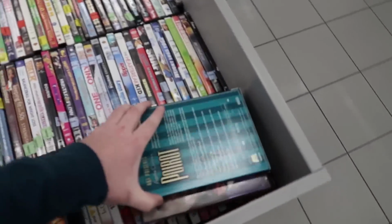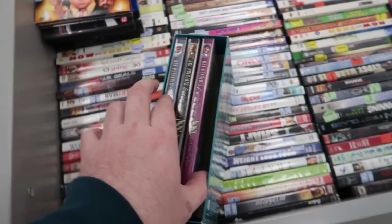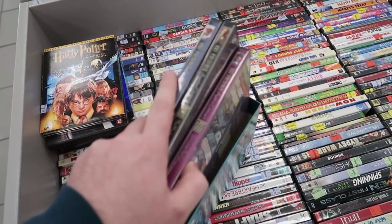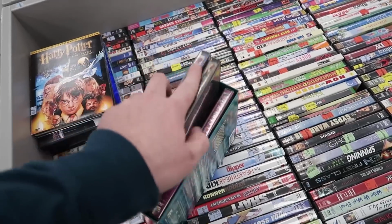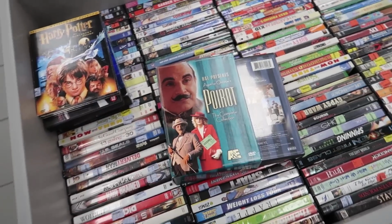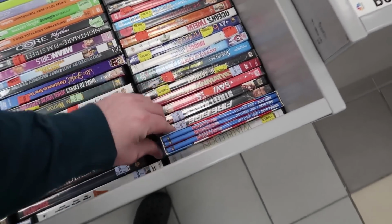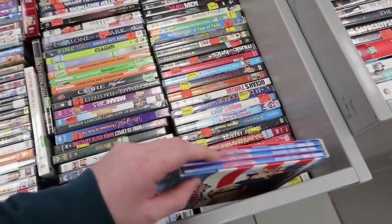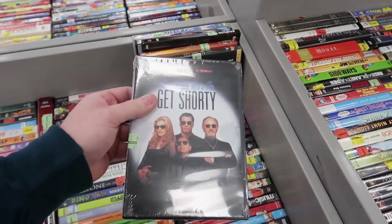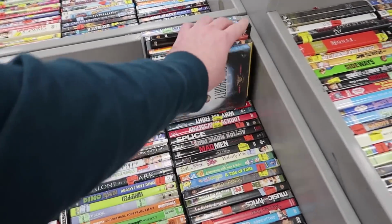Oh, here we go. Poirot collection. It's a missing one, but some of these can be worth decent money by themselves, possibly. Let's see how much they want for it. $5, maybe. Probably not, though. What else do we have? American Dad, Volume 1. I always try to look for the box sets. Here we go. We have something sealed here. Get Shorty. Looks like a reseal, probably.